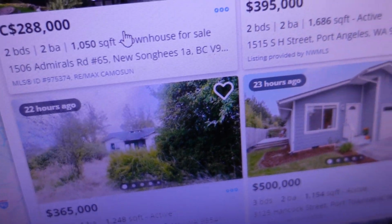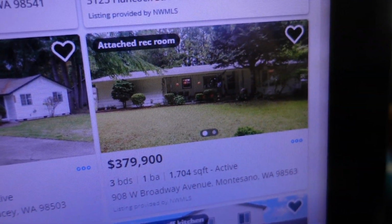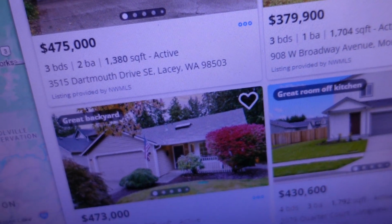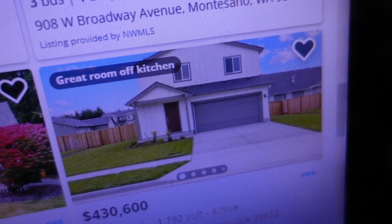Here's one in Elma. Here's one in Port Townsend. Right, we have one in Lacey. We have one here in Montesano. Down here we have one in Lacey again. And over here, Longview. So you get a good idea where these new places are popping up.